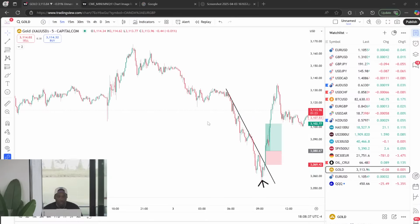So my Aaron, 3 minute. This is gold. It looked like you took the same trade. Aaron looked like he took the same trade, but Aaron's trade is actually much clearer. Let's look at Aaron's trade real quick.